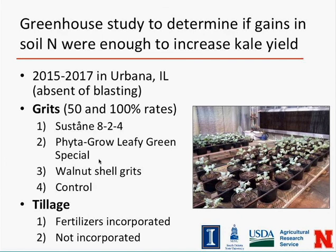These percentages correspond to what comes out of the nozzle and how much of what comes out of the nozzle we assume to stay in that crop root zone. And so with 100%, all of it was left there. And then 50%, it's this idea that maybe half of what we actually apply bounces off the soil surface and across the mulch and out of the crop rooting zone, maybe into the alleyway. So that's why we tested 2 rates.